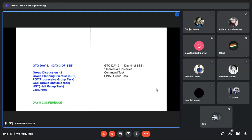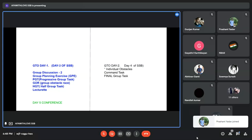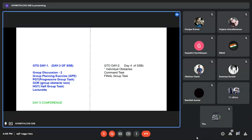Don't show over smartness. Some people get into arguments with the interviewer. Never get involved in an argument. Interviewers are trained to make you get involved in these kinds of things. So just keep yourself out of the arguments. Some people also give savage replies to the interviewer. So don't get involved in these kinds of things.